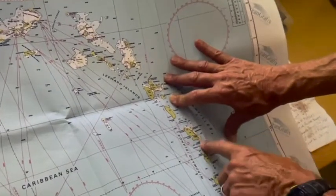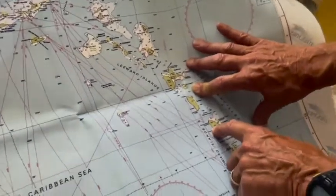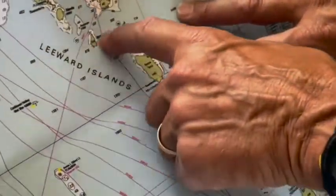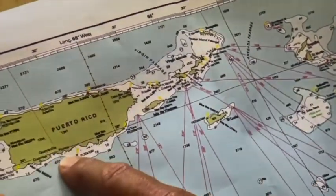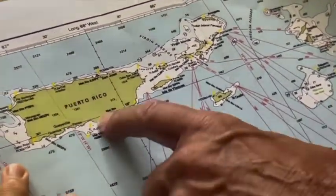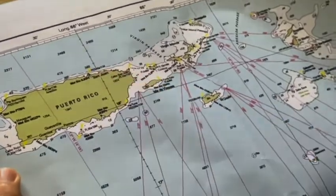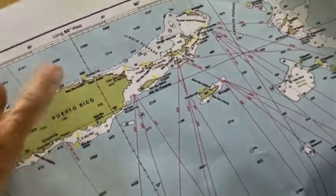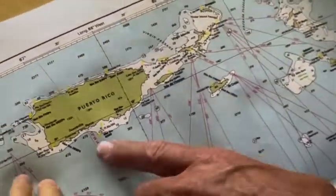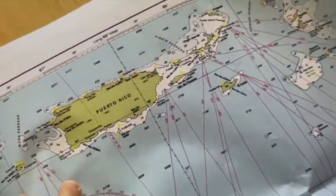So I think we're going to go from here to here to here and to there, and then scoot up to Ponce. Well, we can go in on the other side. I don't know if there's harbors up there. There is, but I was told by someone who lives there that the one is not that good. Better on this side.